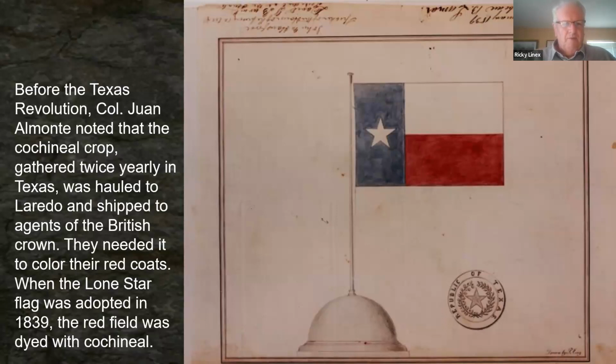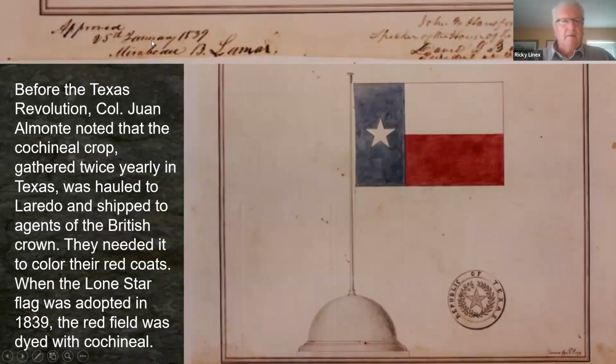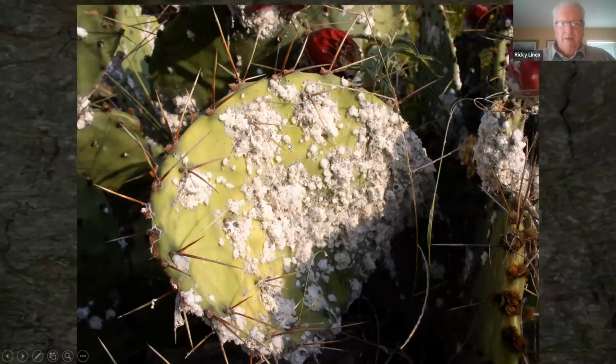And when the Lone Star flag was adopted in 1839, the red field was dyed with cochineal. Now, it's hard to read. I'm going to spin this around right here. There it is, February, maybe January of 1839. The red, the color and the shape of the flag was approved, which we still have. So there's cochineal on the land in Texas, still growing.